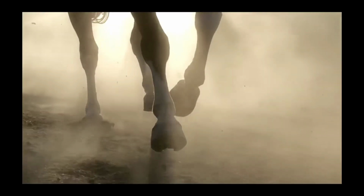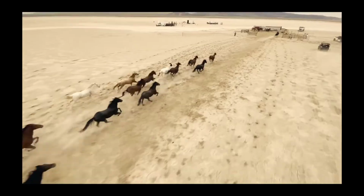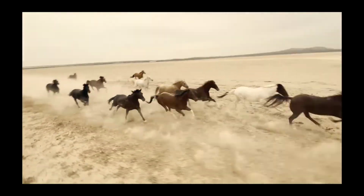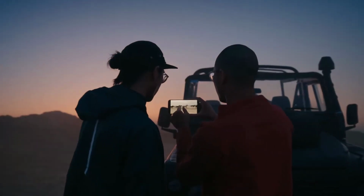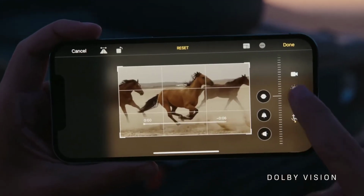And for those who don't know what 4K Dolby Vision is, basically you will be able to record very high quality videos, and at the same time you will be able to edit Dolby Vision videos from the Photos app or iMovie, or from your iPhone.